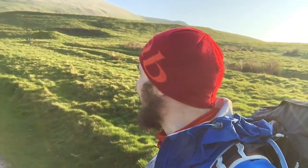And well, I'm headed eventually for High Cup Nick, or High Cup, which I'll be at the Nick end of. But first, I'm gonna take in Cauldron Snout, so that'll be my first port of call, Cauldron Snout.